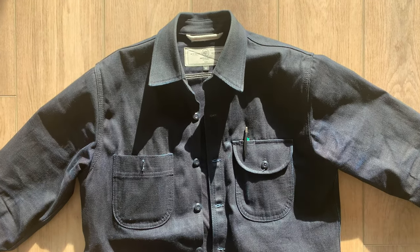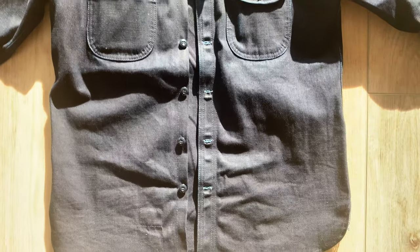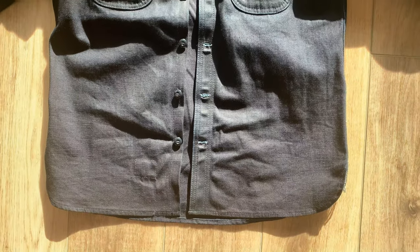Here's a 3-month update, or exactly 85 days of wear, on my Rogue Territory Indigo Selvedge Canvas Work Shirt. Now, I usually wear this shirt casually, just running errands and stuff, so the fades aren't too crazy.